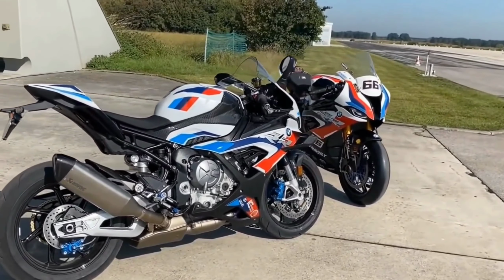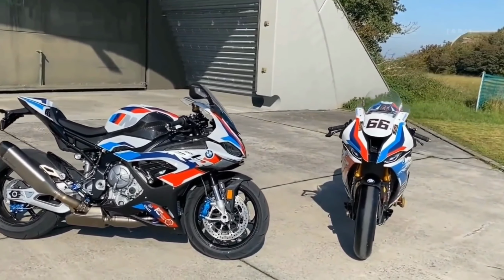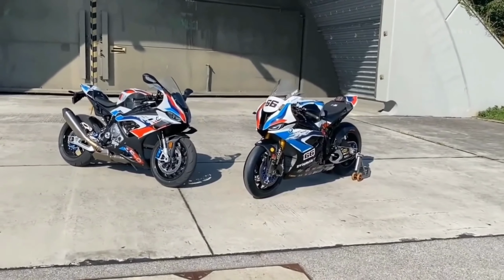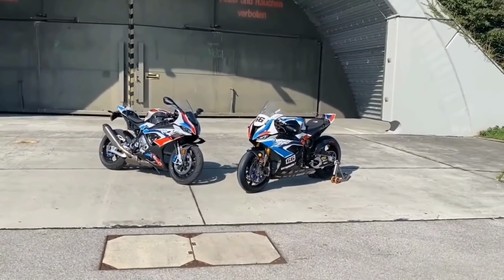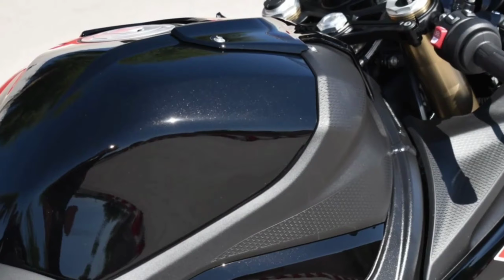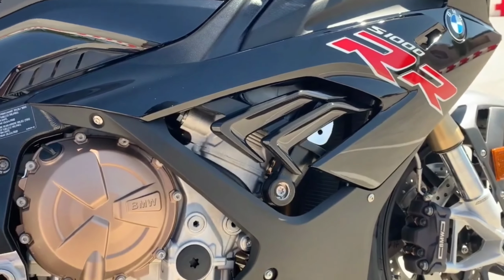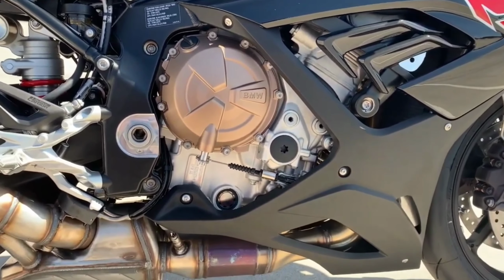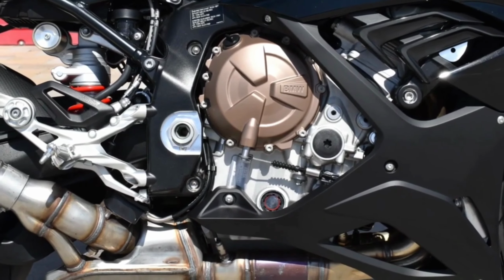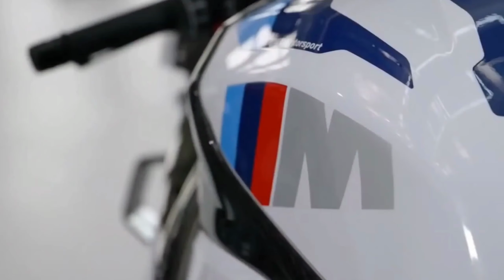The M1000RR offers 4 standard modes: rain, road, dynamic and race, plus 3 configurable race pro modes. This mode coordinates throttle response, ABS, traction control, engine braking level and wheelie control system. Other electronic features include a pit lane limiter, Hill Start Control Pro and BMW Shift Assistant Pro which allows clutch-free up and down shifting. The M1000RR can also be changed from a conventional gear shift pattern to a reverse first gear pattern for racing use.